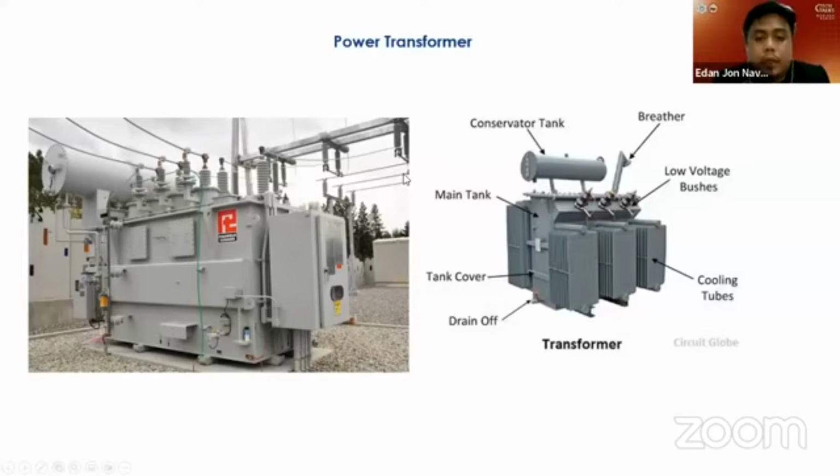Itong transformer na to, isang electrical device, ang use nito is to step up the voltage but lower the current, para pag nag-transmit siya sa power lines, konti lang yung power loss niya. So halimbawa, yung voltage niya 200 volts, pag step up siya, magiging kVA na. So ito yung mga step up transformer. Ito ang mga malalaking transformer na to. Isa ito sa mga example ng electrical device. So ang application niya is to step up voltage.